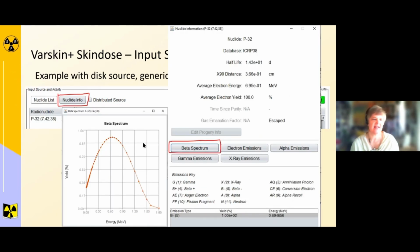And then, there's a lot of information crammed into Varskin. So you can also get nuclide info when you click on the button here. And that gives, like here, I've selected something a bit more simple, P32, half-life, X90 distance, which is a medical value. It basically tells you what distance 90% of your particles, I think, will go in water, if I got it correct. But medical people, feel free to correct me in the chat. Anyway, it's not something I use normally. You get the average energy of your nuclide, but you can also look at the spectrum, as Ralph mentioned earlier. This can be important. And then if you have a more complicated nuclide, you might get loads of different emissions, the kind of yield you get from them, and so on.